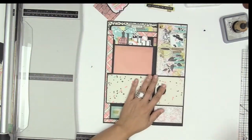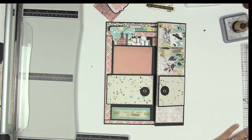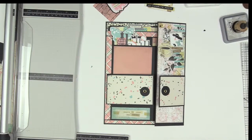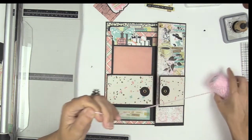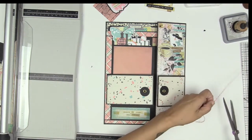Look at that, guys. The question of the hour is, where did I put my pink string? But I will say, this time I don't think I have it. I found it. Faye Monroe was using it for one of her bracelet projects.